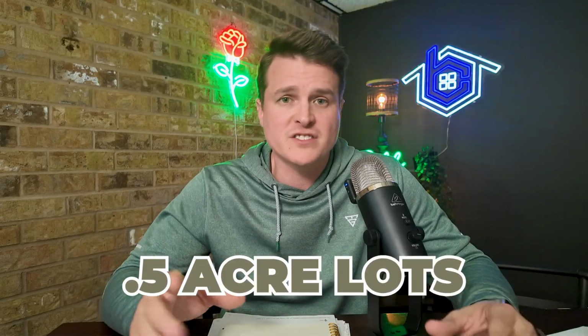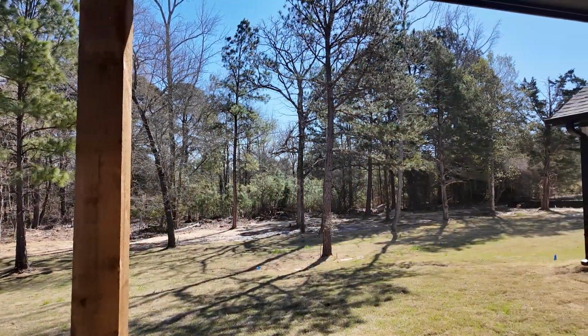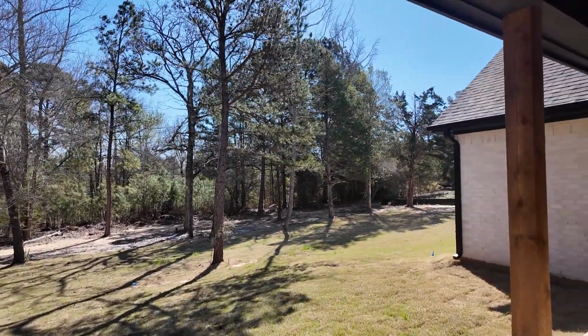The neighborhood consists of about 75 homes. They're all on 0.5 acres and up, which is awesome because it gives you a lot of space to be able to use the backyard. You sit a decent bit off the road, so if you want to put in a pool, have area to do other activities and things like that, it's got a great yard for that.